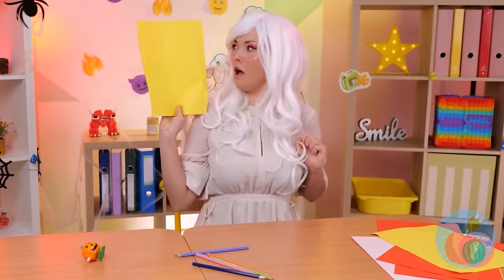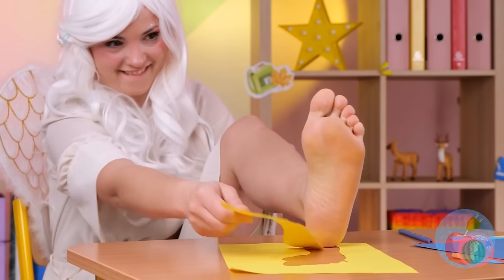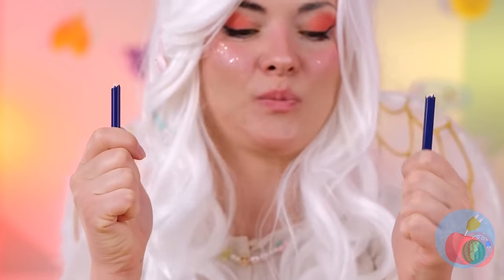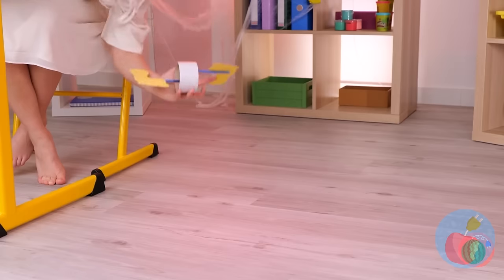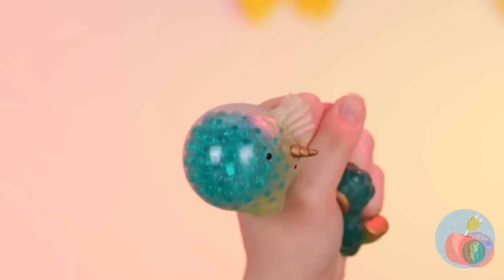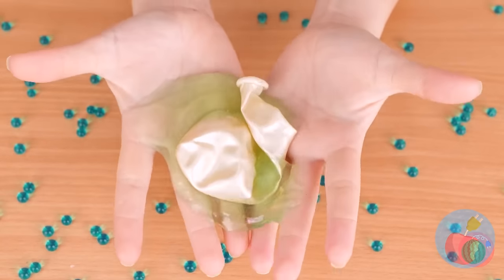If we're gonna make our own steppers, we're gonna need to start with some feet. Now add pieces of pencil to a large roll of tape. Let it go for a spin. Hope it knows how to get back. We lose more perfectly good squishies that way. Well, we can use the spare parts. Yay!